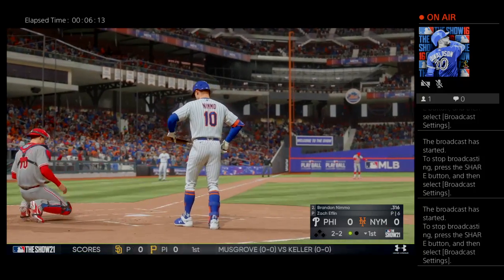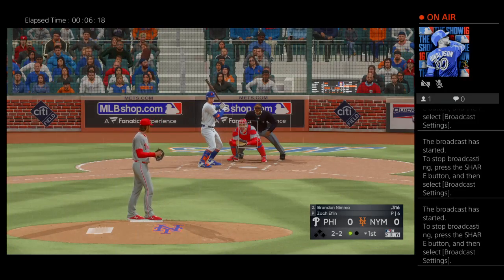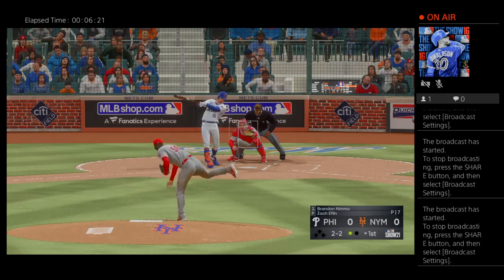Yeah, the rain starting to intensify here. It's coming down a little heavier now. We'll see how much longer the umpires can wait. Yeah, Matt, right now this doesn't look too good.